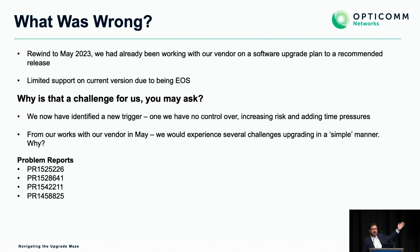Problem reports, bugs, that's right. So something I'm very passionate about is a bug-free network. Reality is it's never going to happen. Very complex devices, as a few other people have mentioned here today and yesterday. And every scenario is different, every carrier operates different functionality. So this is where our journey really begins.